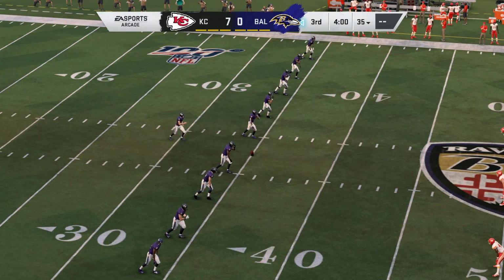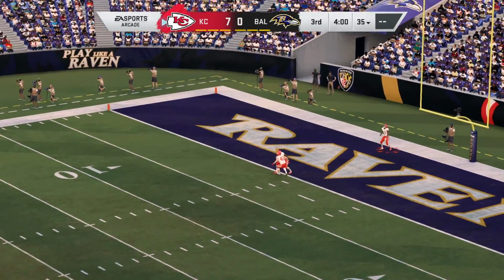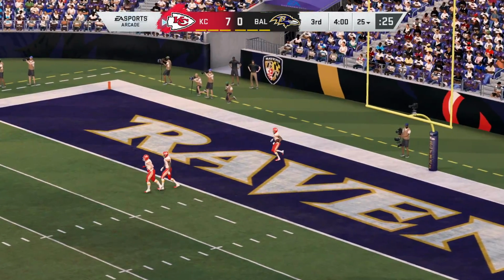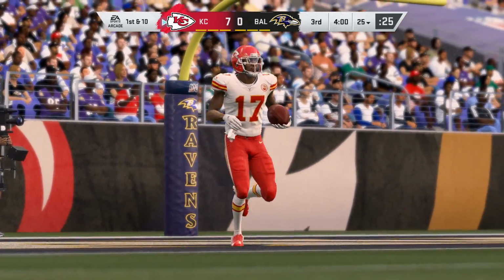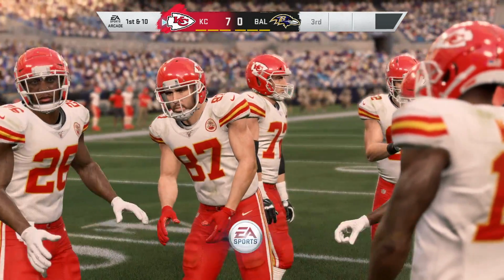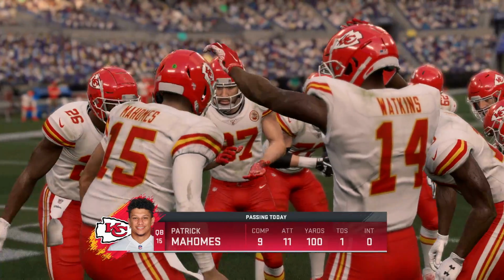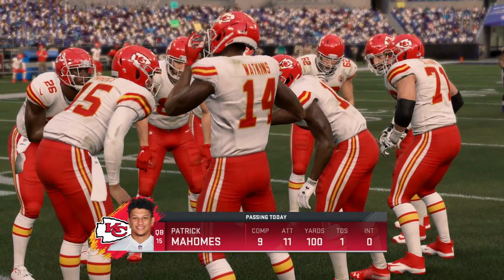Ready for the start of the third quarter. The Chiefs have the lead and are set to receive the football. Come on now, let's go. Here comes the Chiefs offensive unit as they'll have it to begin quarter number 3. They have the lead. Now they'll be looking to extend that lead.